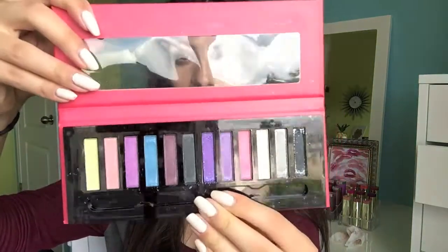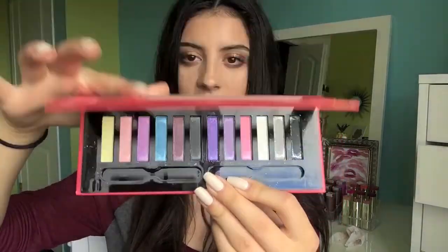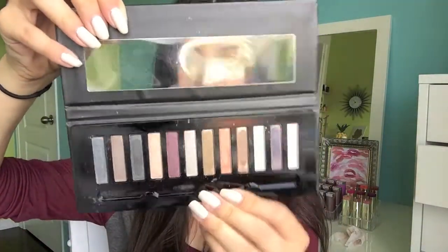Next, we've got the Shimmering Eyes. I would say this would have to be the weakest palette out of the bunch, but if you're looking to play around with some really fun colors, definitely pick this up. So that's it right here. And then we've got the Smokey eyeshadow palette, which I really like the color section in here. And this has some good shades as well.